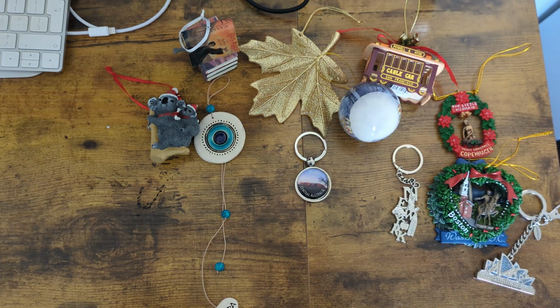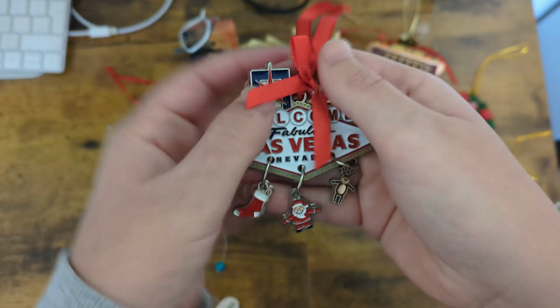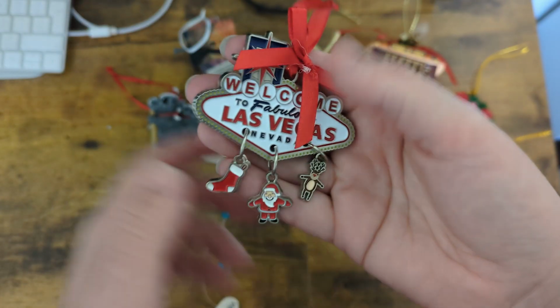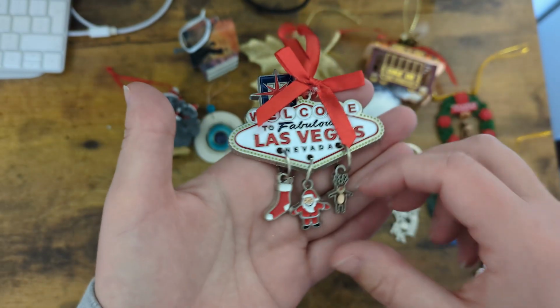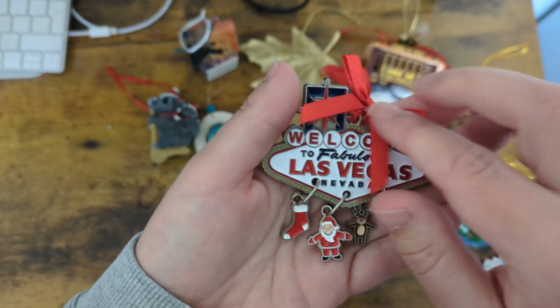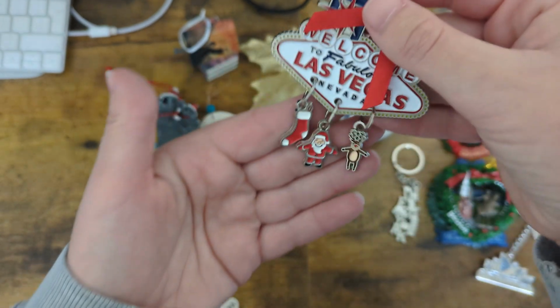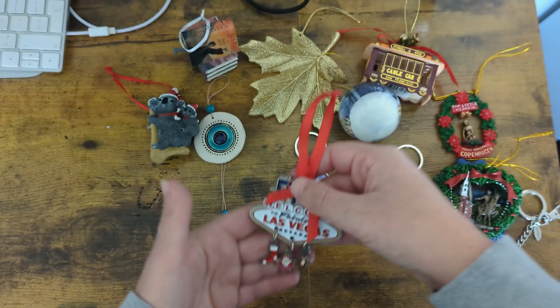And then the next ones, so I went to Las Vegas. That was the starting point of my trip. So I got one that said, "Welcome to fabulous Las Vegas," and it's then got some Christmassy bits dangling from it. I got this one, I think, because, no offense, I know some people absolutely love Vegas, but it's not my kind of place. So I kind of went for the tackiest magnet I could find, because yeah, I can see why some people like it, but for me Vegas is not my place.